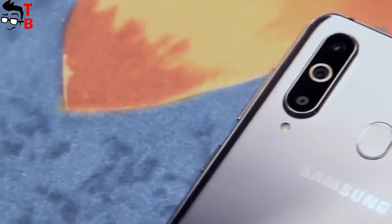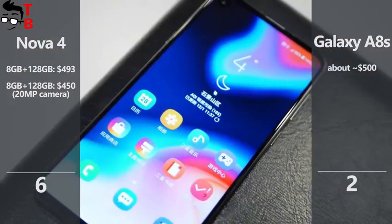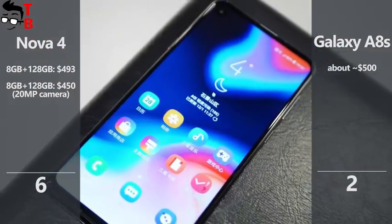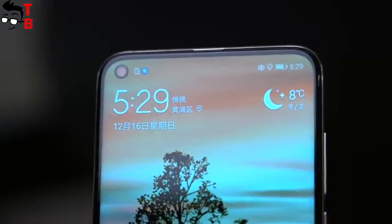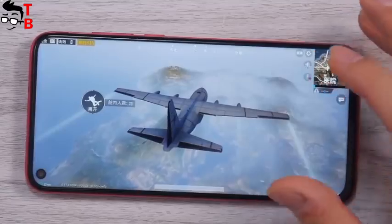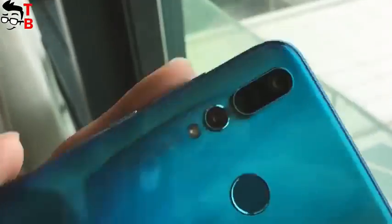So I will give both smartphones 1 point, but you should note that we don't know official price of Galaxy A8S yet. As you can see, Huawei Nova 4 is a clear winner. It has a smaller front camera hole, better chipset, better cameras, and even bigger battery. Most likely it will be even cheaper than Galaxy A8S.